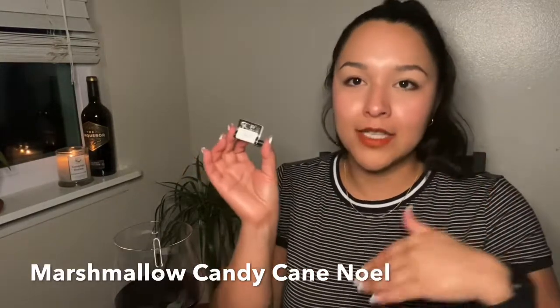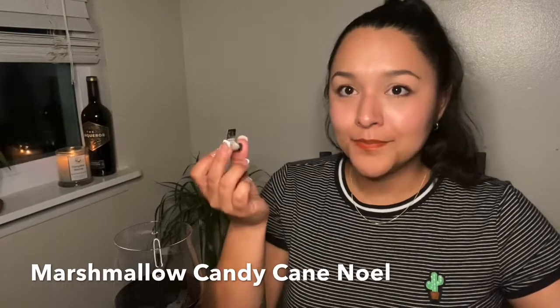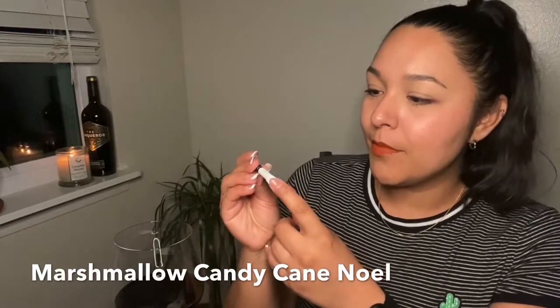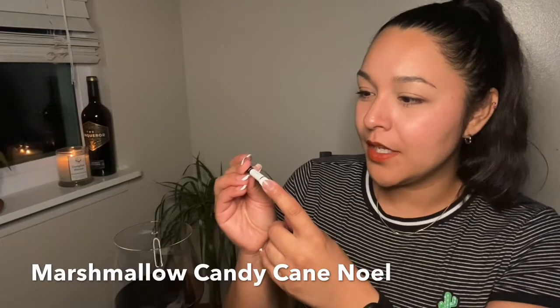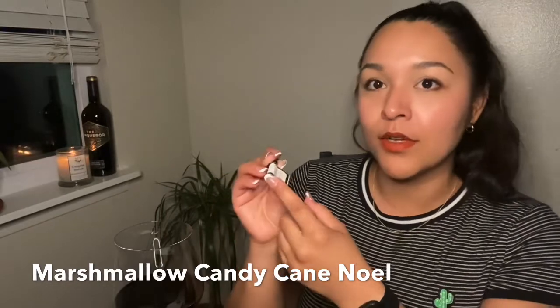Okay, the next one I'm gonna go ahead and let you guys know about is the free sample that they sent. This one, they're getting ready for their Christmas stuff. Well, they already put out their fall and winter scents. So this one is marshmallow candy cane. The notes say made with marshmallow sugar and vanilla bean Noel. It has real spearmint and peppermint essential oils.